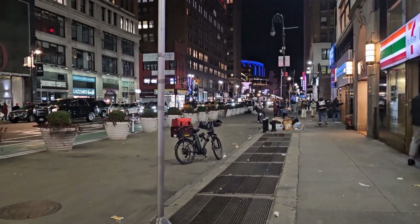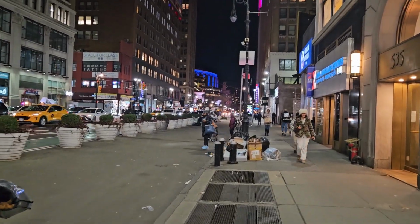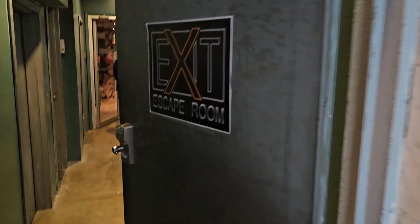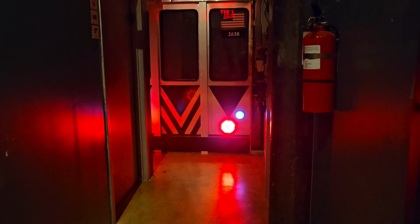There is a game going on at MSG again right now. The Blackhawks are in town. So, don't know how that one's going right now, but there is a game going on. This place is the Exit Escape Room. Hope it'll be good. We're doing this one back here, High Speed NYC tonight. This subway thing.